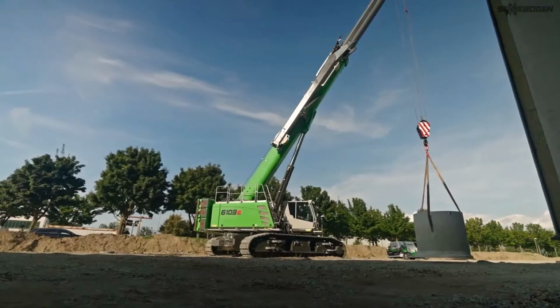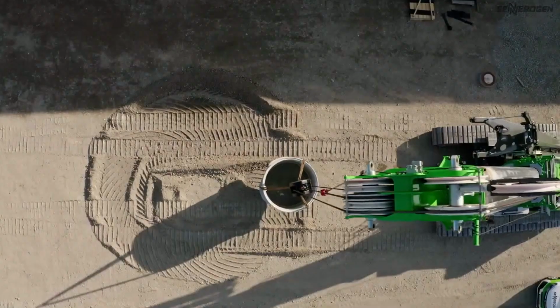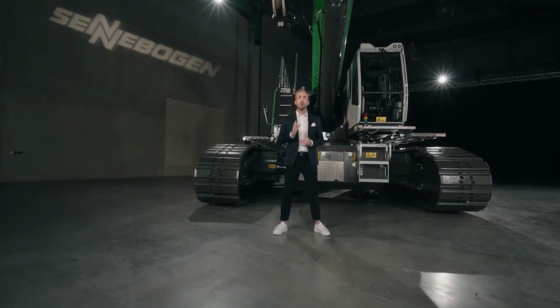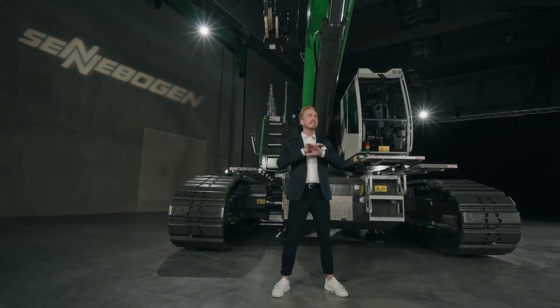As you can see, for all applications that require both high load capacities and pick and carry capabilities, you are perfectly equipped with this telescopic crawler crane. Be it the assembly of prefabricated concrete parts, infrastructure projects, or specialized civil engineering. And with its compact dimensions, the machine can be transported in an easy and cost-efficient way. Now this means with the SENNEBOGEN 6103E, you can get the successful combination of outstanding performance and maximum flexibility for your business.